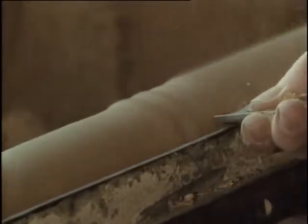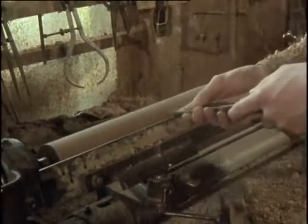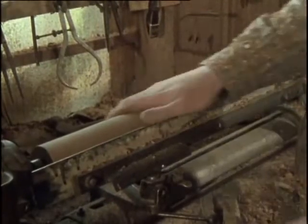A large half-round gouge is used for the rough turning, removing the surplus wood and turning the piece into a cylinder. Charlie uses a template to indicate where the decorative bobbins are to be turned.